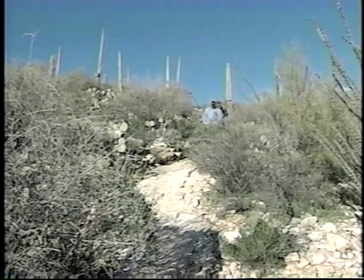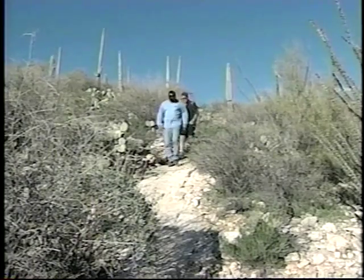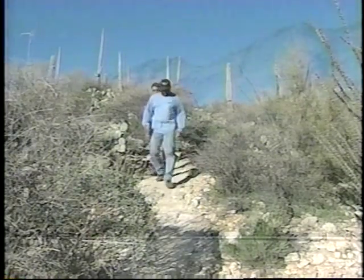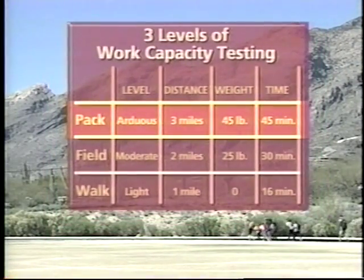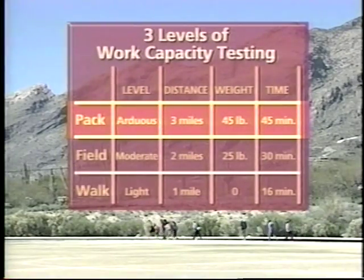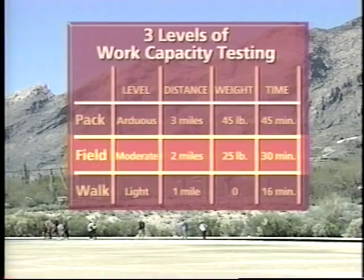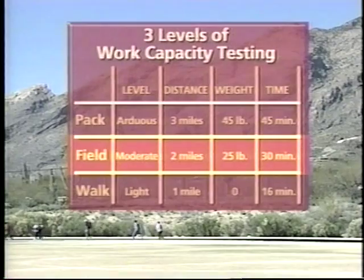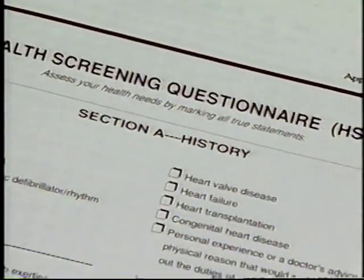All fireline positions and some support personnel must meet fitness requirements for one of the 3 levels of duty: arduous, moderate, or light. The pack test for arduous duties requires the candidate to hike 3 miles within 45 minutes carrying a 45-pound pack. The test for moderate duties, called the field test, requires hiking 2 miles with a 25-pound pack in 30 minutes. Light duties requires passing the walking test, which is hiking 1 mile in 16 minutes without a pack.